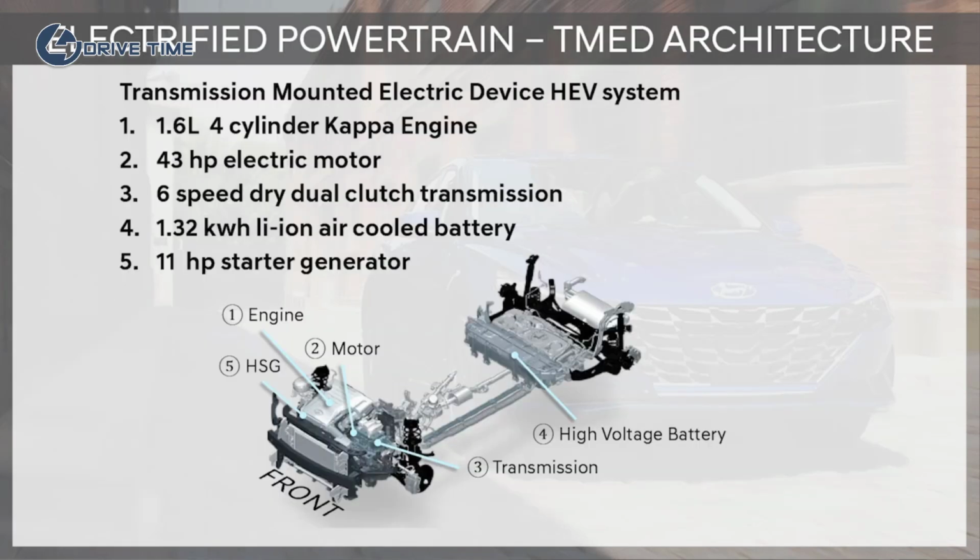Then I'd like to introduce you to the architecture of hybrids for Hyundai. We call that architecture TMED. That stands for Transmission Mounted Electric Device. Most of the components in this architecture are located at the front of the vehicle, such as the engine, the motor, the transmission, and the starter generator.